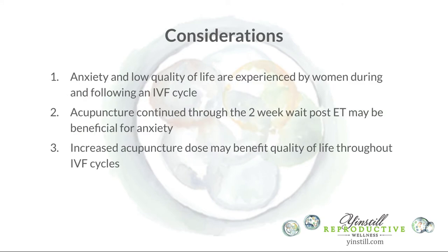So some considerations with this research are that anxiety and low quality of life are experienced by women during and following an IVF cycle. So acupuncture continued through the 2-week wait post-embryo transfer might be super beneficial for anxiety, and a special note there that acupuncture, if done by someone who is qualified, is very safe in early implantation and pregnancy, actually quite beneficial. And increased acupuncture dose may benefit the quality of life throughout IVF cycles, so before, during, after.